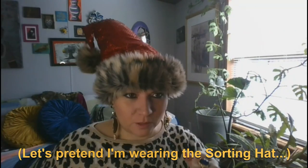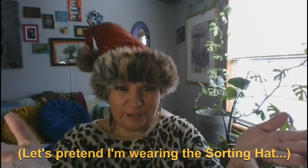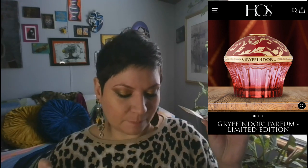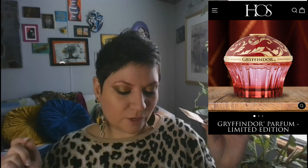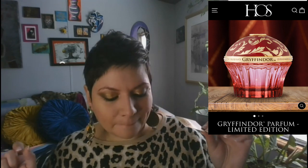We'll start with Gryffindor because Harry Potter's house is Gryffindor. Noble courage, bravery, and determination. And the notes, according to the website: top notes, black pepper, tea leaves, black currant bud. Heart notes are burgundy dahlia, orris butter, ambrox, and base notes are Indonesian patchouli, Madagascar vanilla, and chantilly musks.